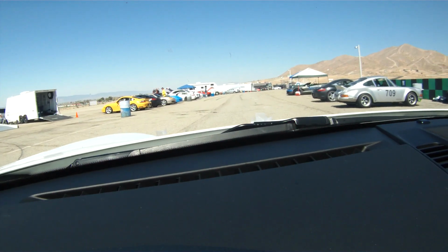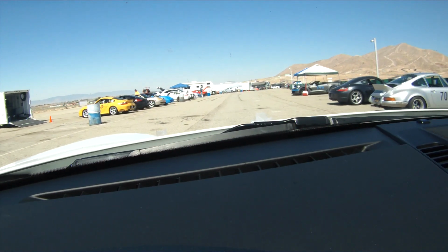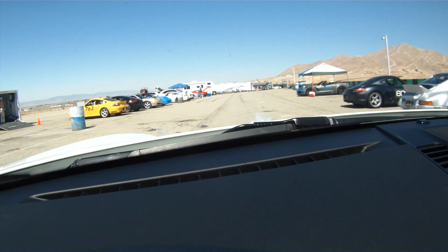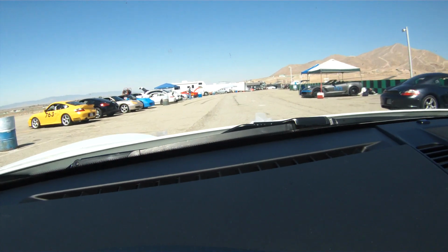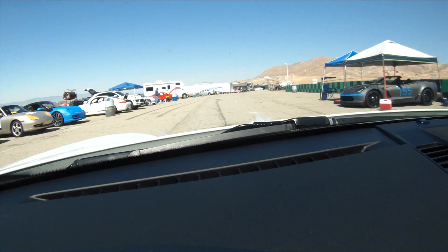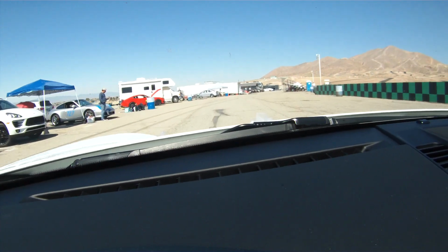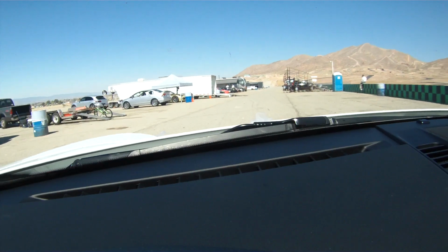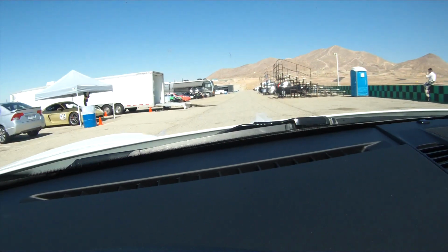You can go ahead and park. How was the temp on the car? Great. Okay. You can run it up the hill, cool it down a little bit. So just keep going. This is not a good place to stop. Just drive all the way up that hill. I'll show you how to go. Just all the way through the pits, down past those trash cans.